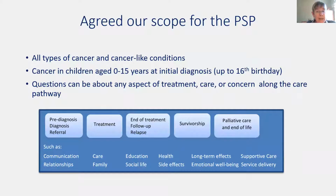The TYA PSP did include young people between the ages of 13 and 16, but had very few responses from that particular cohort. The responses were more from the older age group. So we agreed the Children's Cancer PSP should include those young people diagnosed before their 16th birthday, and that questions could be about any aspect of treatment, care or concern along that care pathway, from the time leading up to diagnosis through treatment, follow-up to survivorship or palliative and end-of-life care, and any number of different topic areas within that care pathway.